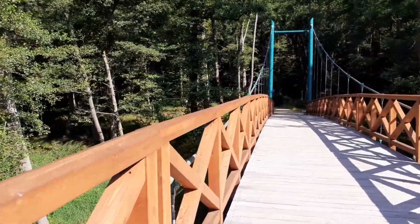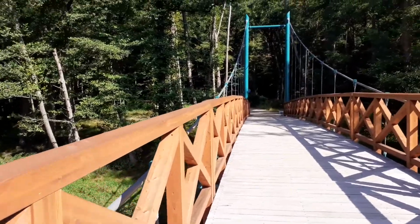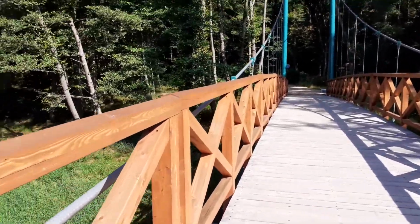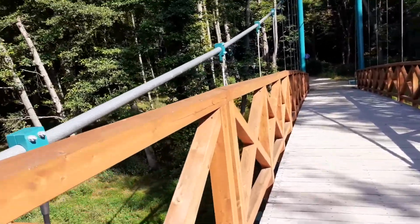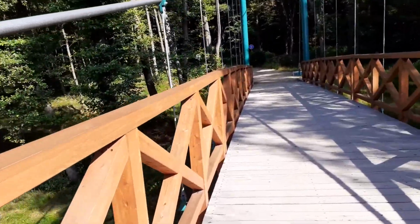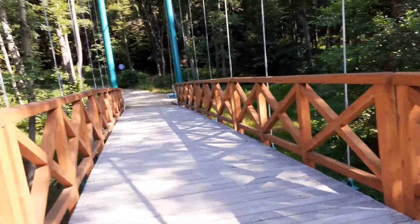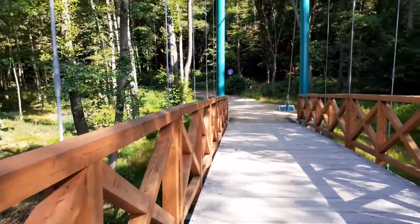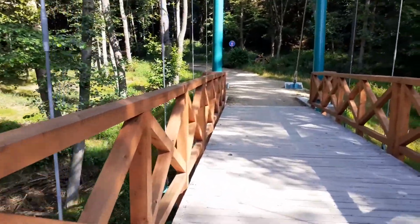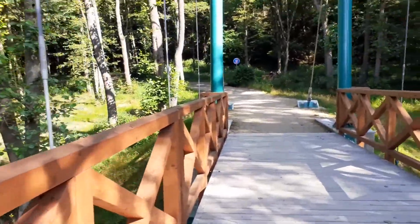Yeah. We need to have a look at the sign. Ooh, the bridge is moving. Yeah. Feel it? Are you okay? Yeah. It's a suspension. That's cool. The bridge was bouncing up and down. Oh my God. You're nervous? Goes on.